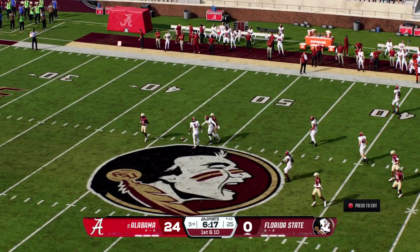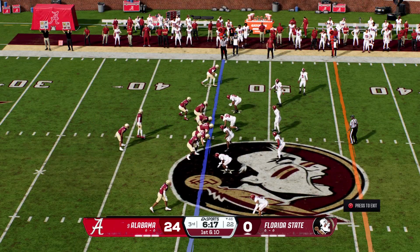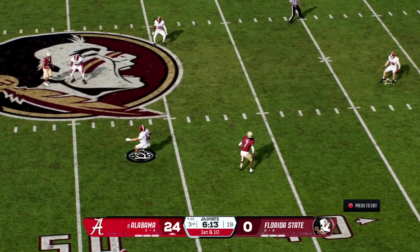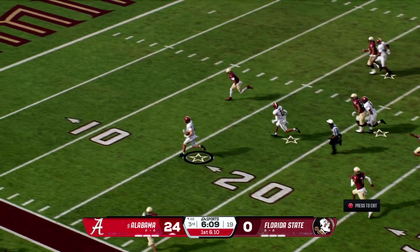No return coming. He'll call for the fair catch. Guys, here comes that Florida State offense back onto the field. We'll see if they can be a little more productive this time around. A 3 and out, the last intercepted. Man, they just can't get anything going. Taking it the other way.